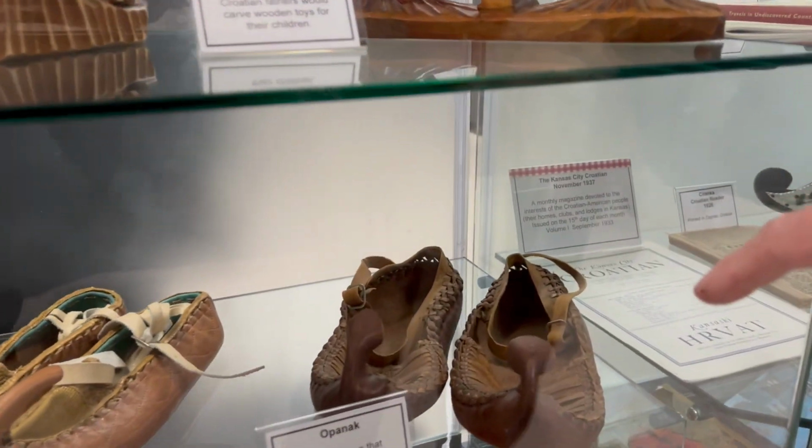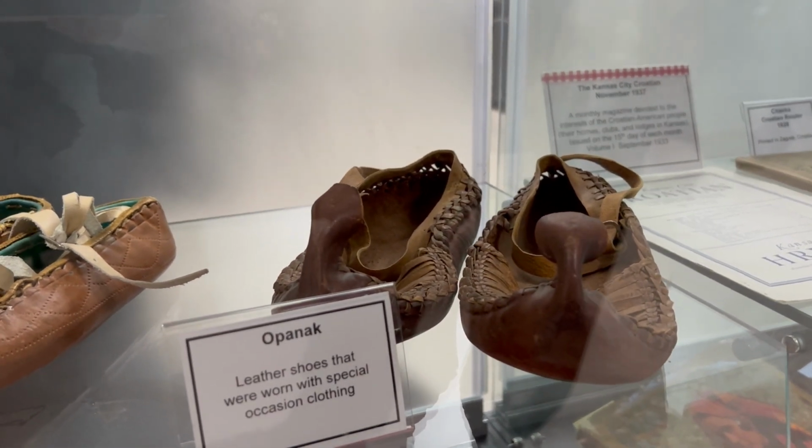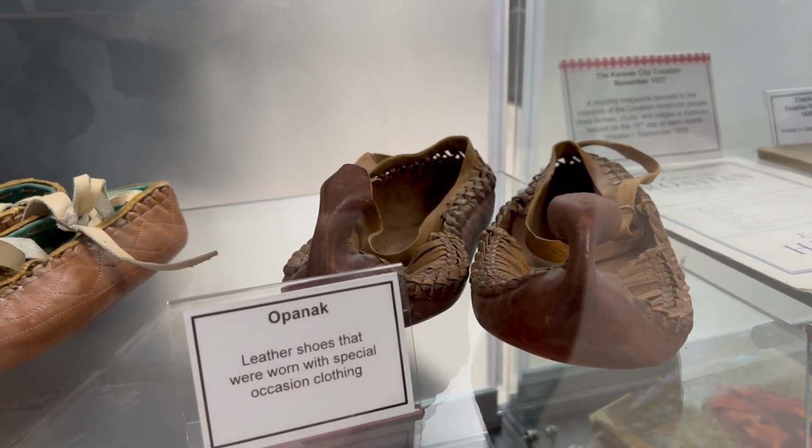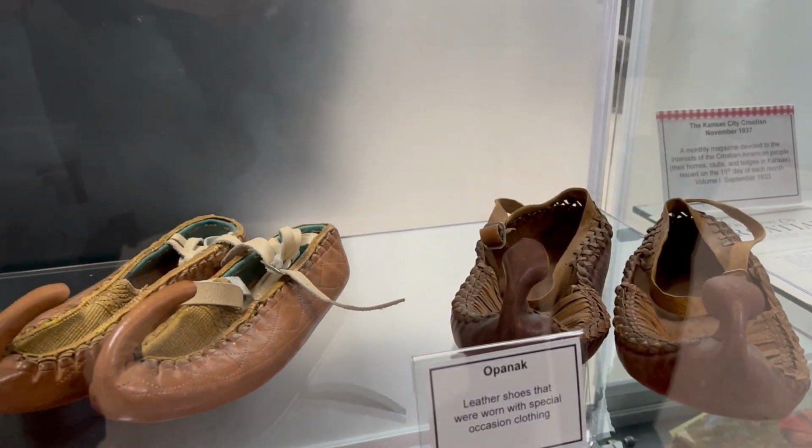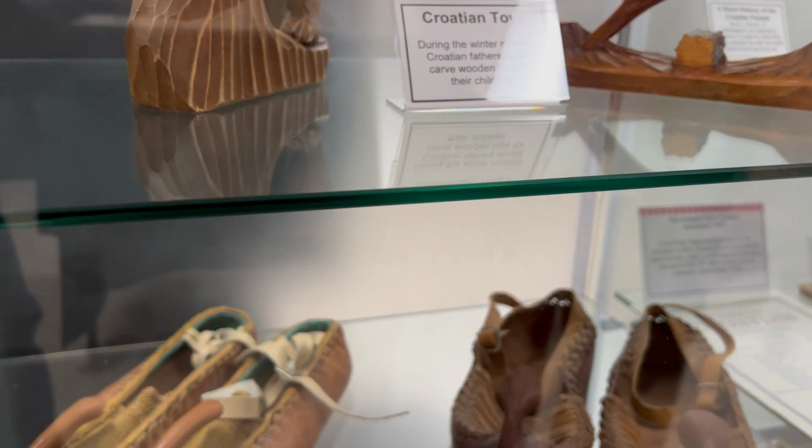Do they call these something special? I guess they were shoes worn with special occasion clothing. So these were probably worn with those costumes over there. Yeah, celebration things, they would have been, right.